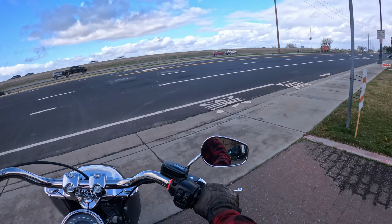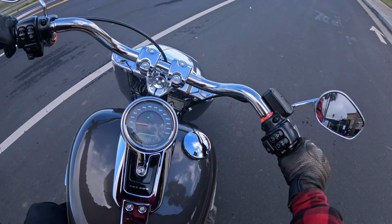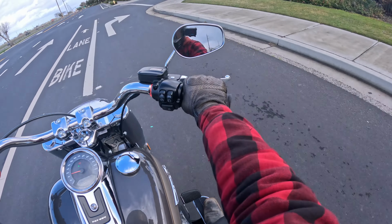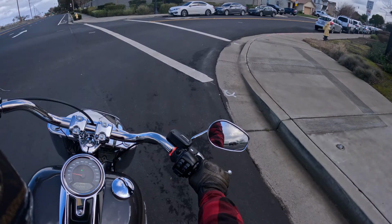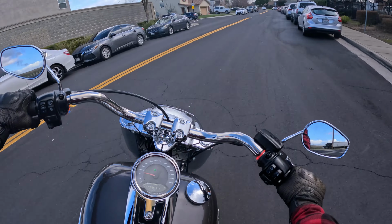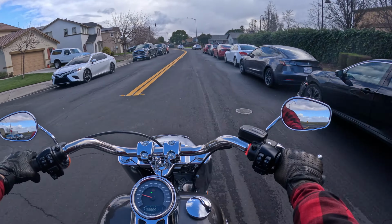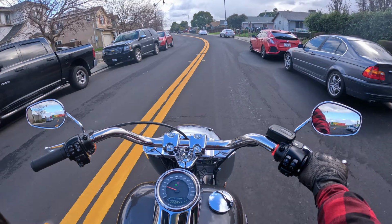We are test riding the 2023 Fat Boy with the, what color is this? Is this the silver metallic with the, what's this color called? I know it's not the Gauntlet Gray. They changed the name of it. I can't remember off the top of my head, but yes, this is not Gauntlet Gray.